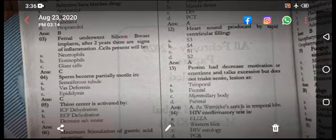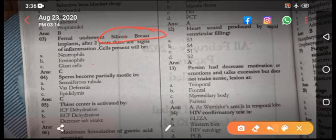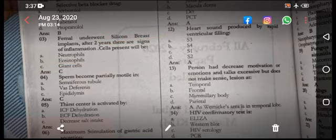Coming next, silicone breast implant, that is always giant cell. After 2 years, there are signs of inflammation. This is actually the giant cell.